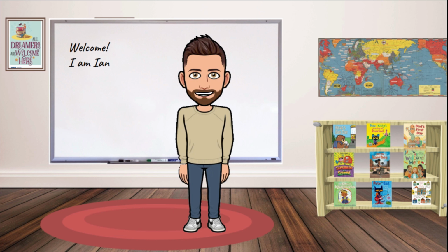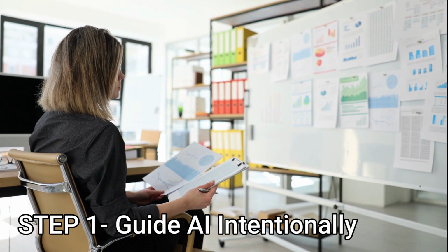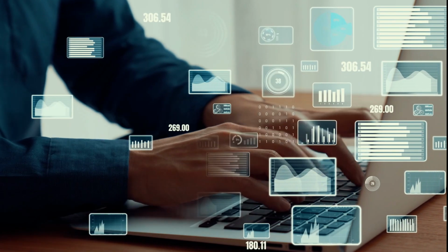Let's dive into this a bit deeper. Step 1. As a human, set your purpose and guide AI intentionally. This is where you take a lead by asking clear questions and setting specific goals. Think of it as shaping the conversation so that AI gives you relevant and useful responses.